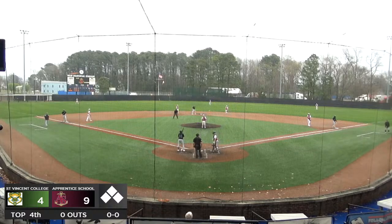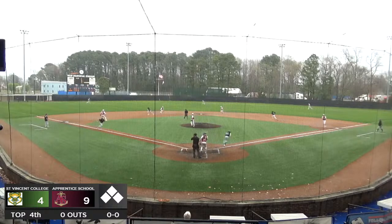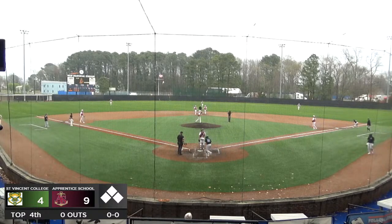Again, the corners are playing in. The center defensive strategy is about normal depth. Kind of thinking a ball to the corners is going home. Anything up the middle like that one is turning two, except we don't get the second runner.